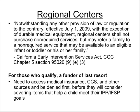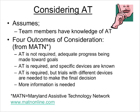Okay. Can you back up for a minute, though? You said the law says that we need to consider assistive technology. What does that mean? How do we know if the child needs it or not? And when do we do this consideration? I'm confused about what that is.